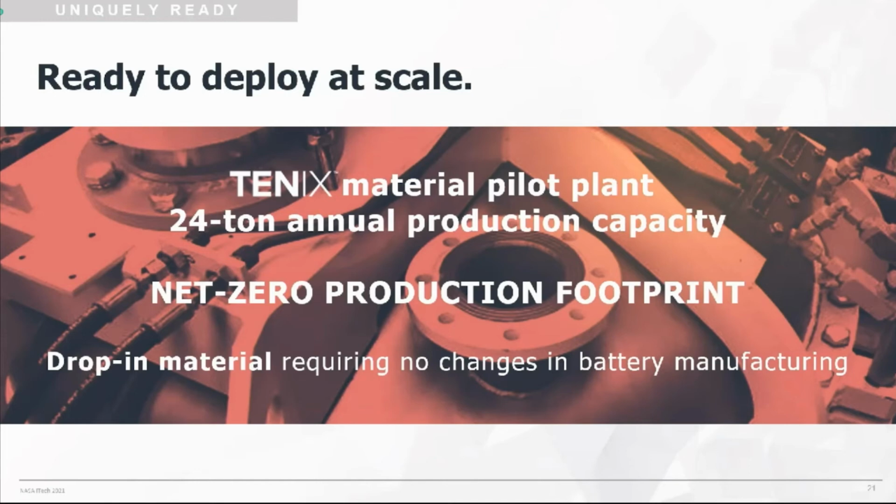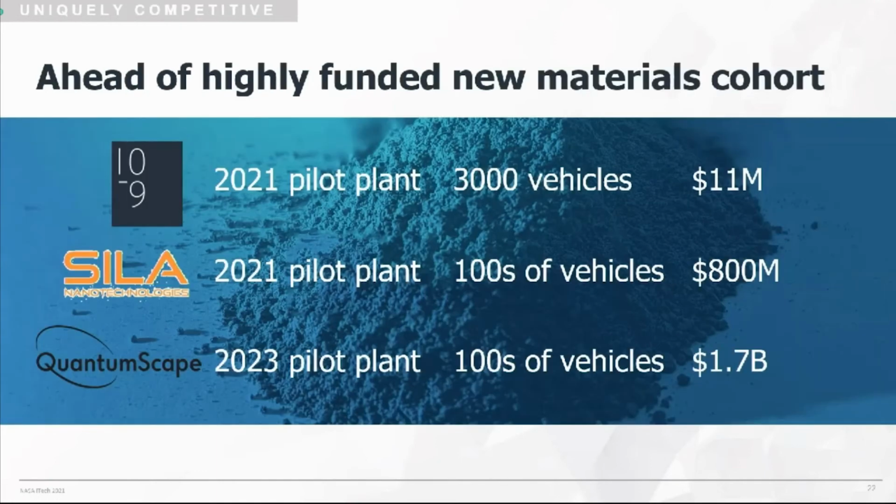Readiness is a major problem in the battery tech space. Proposed technologies are developed at small scale, but they have struggled reaching the volumes required for large trials, much less market entry. Looking at some of the other players in the space, on just $11 million, TEN9 has developed and scaled TENIX to quantities that could put 3,000 electric vehicles on the road next year using our 10% blend strategy. As you can see, there are plenty of other companies that have received hundreds of millions, if not billions of dollars, yet they still have a ways before their tech will be driving on the road.